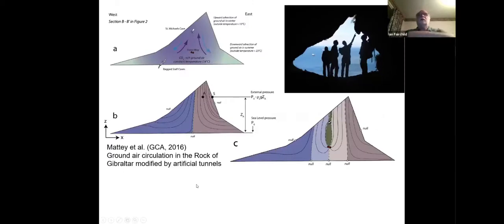And here's another example. I don't know how many of you have been to Gibraltar, an extraordinary place. The Rock of Gibraltar here is riddled with holes. It's got a lot of natural caves in it. We can see here people inside one, but it's also got some artificial tunnels that have been dug through during its long military history. And there's a tunnel in the middle called the Fossway, going right through the middle of the rock, and that has clearly modified the natural pattern of circulation of air in this system.